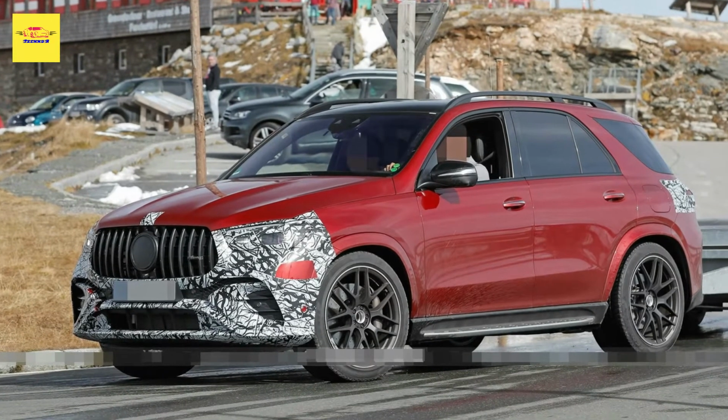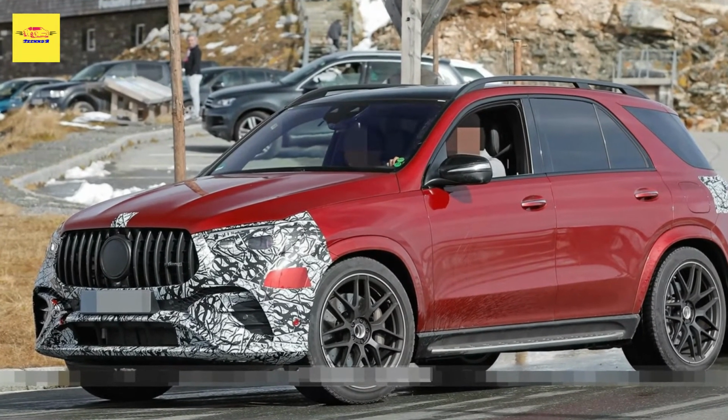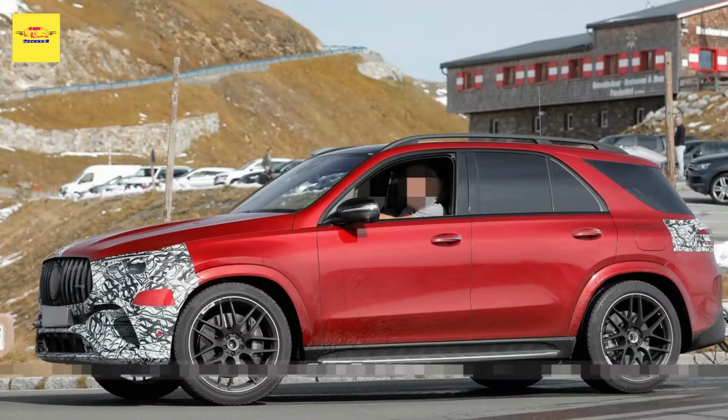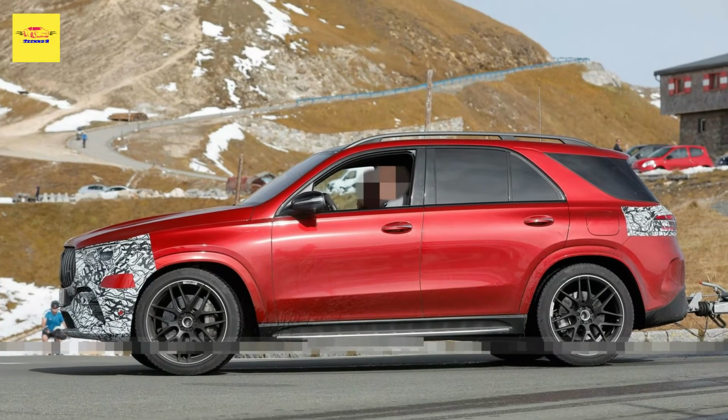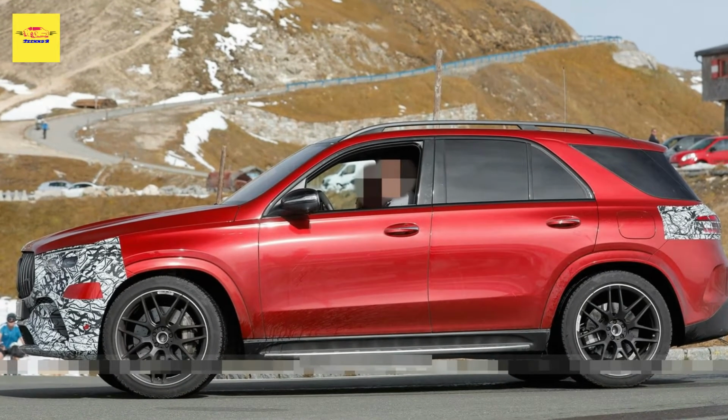The small updates continue out back as the only change appears to be new taillight graphics. As you can see, they now have prominent horizontal lines as well as relocated reverse lights.